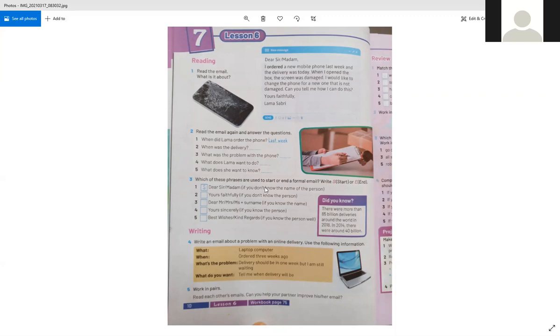Number 2, yours faithfully. Yours faithfully, if you don't know the person. Also, we use yours faithfully or yours sincerely if you're sending the letter to someone you don't know well. And we use it at the end of the letter or the end of the email. Dear Mr., Mrs., Miss, plus the surname if you know the name. If you know this person, we write Dear Mr. or Dear Mrs. and the name of this person. And of course, we use it to start.